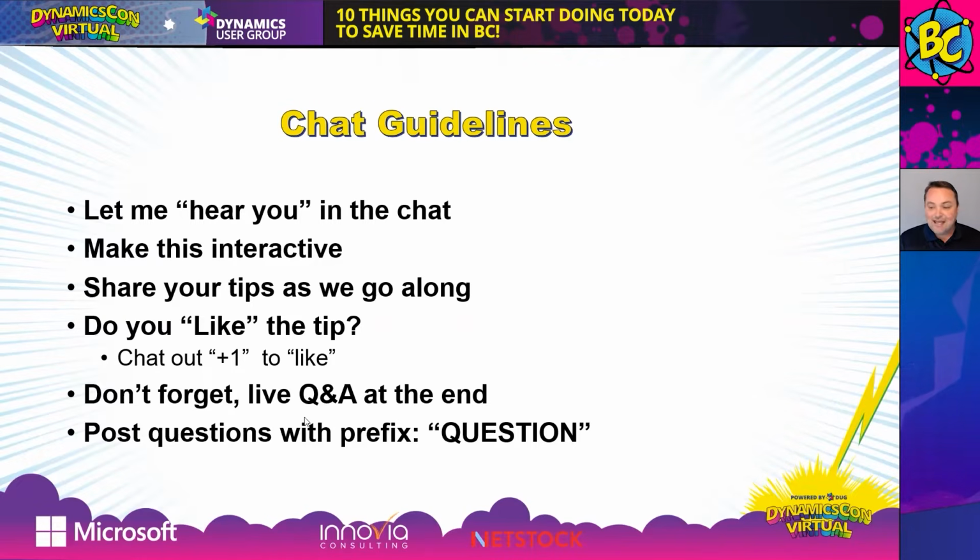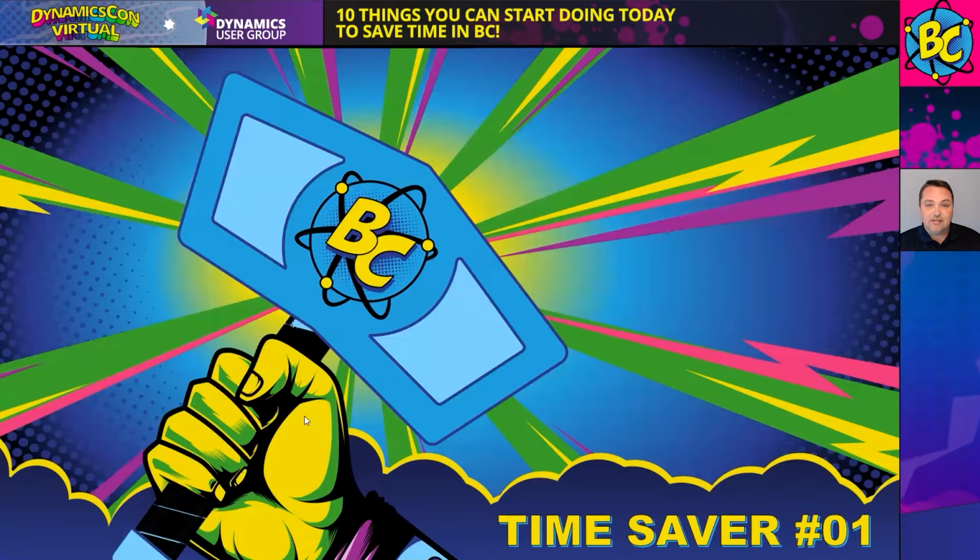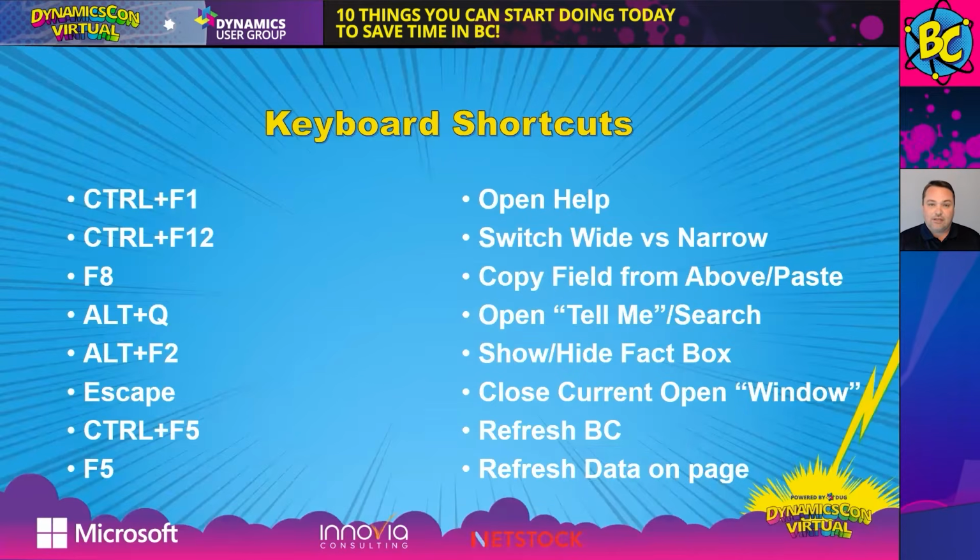Let's go ahead and talk about our first time saver. Time saver number 1, keyboard shortcuts. I absolutely love this tip because I myself am one of the folks who kind of forgets that this is an ERP system. Even though we're in a web browser, we kind of think we do all those things with touch and slide and using our mouse to interact with the system. But keyboard shortcuts can certainly help us be very, very effective and efficient.